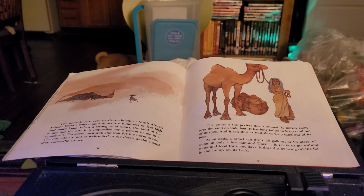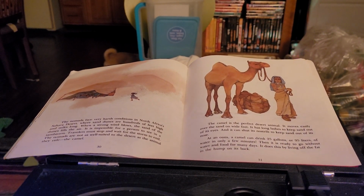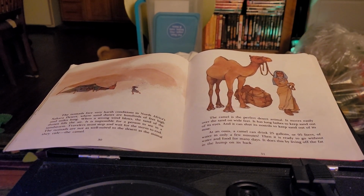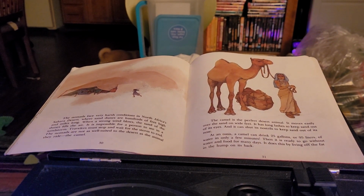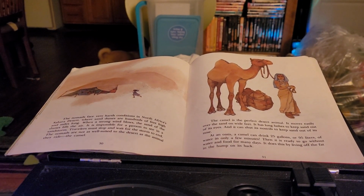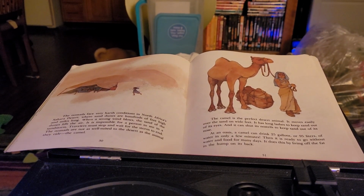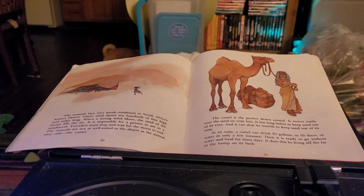The camel is the perfect desert animal. It moves easily over the sand on wide feet. It has long lashes to keep sand out of its eyes, and it can shut its nostrils to keep sand out of its nose. At an oasis, a camel can drink 25 gallons or 95 liters of water in only a few minutes. Then it is ready to go without water and food for many days. It does this by living off the fat in the hump on its back.